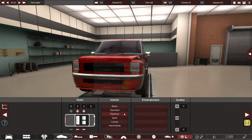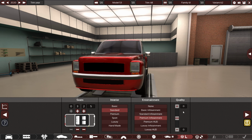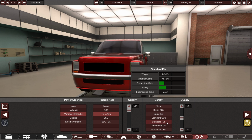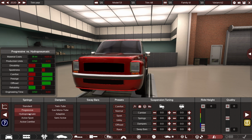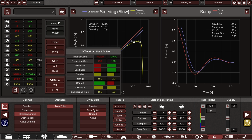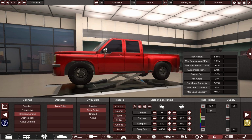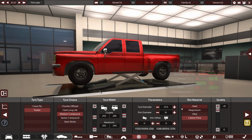And I think that's a good seat layout there. Basic interior, it will have better infotainment though. Variable hydraulic steering, traction control because it needs it. Standard safety. We will give it some better springs here. Let's give it some semi-active here. And a sport preset. It's a little bit too low if I do say so myself, so I will go ahead, raise it back up, and let's go back to wheels here.